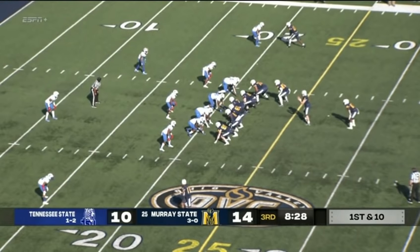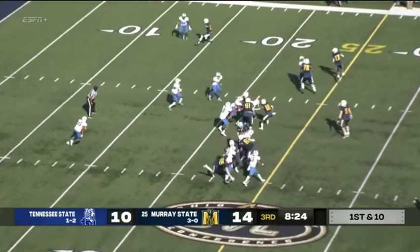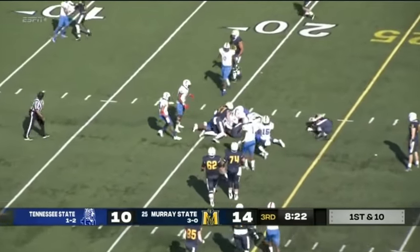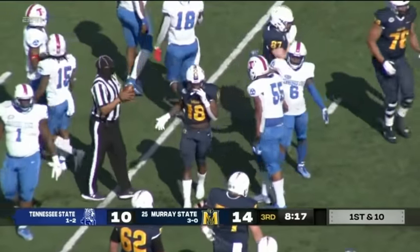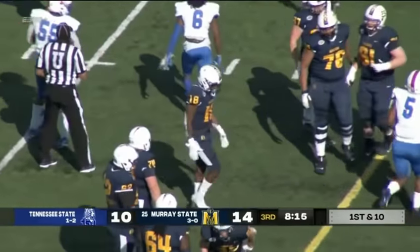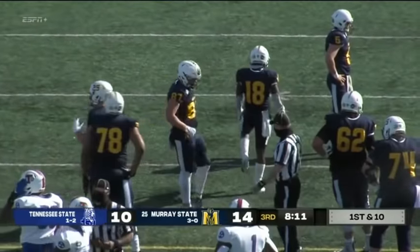Pistol set look this time. With Castile in at running back, Bell is in motion. They show jet sweep, hand to Castile, stiff arms a man. He's going to go down just beyond the line of scrimmage. They may have gained a foot. Davion Hawkins with the tackle. Yeah, didn't gain much there. Again, just enough. And really unable to get anything moving here in the ground game.